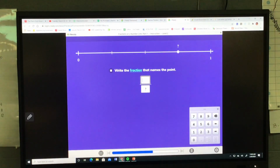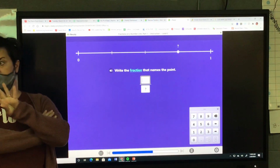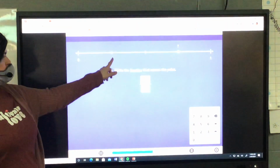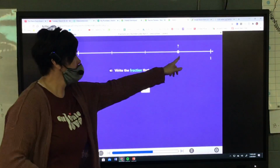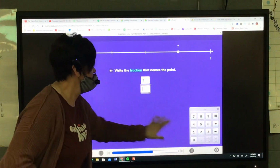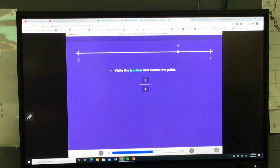Write the fraction that names the point. Cross your arms if you know. We're still talking about 4 equal parts, right? Okay. So if there's 4 equal parts, what would this one be? 1/4, 2/4, 3/4. What'd you say? 3/4. Like that? Yeah. That's it. Let's label the point 3/4.